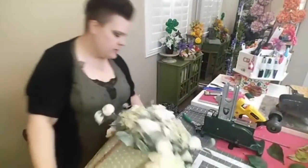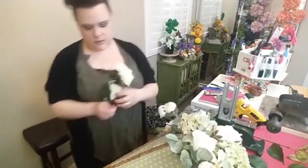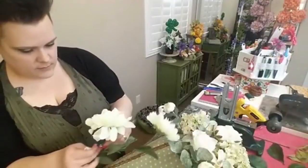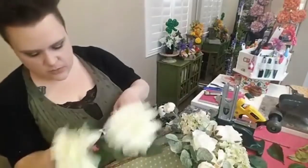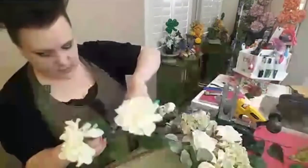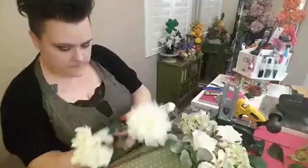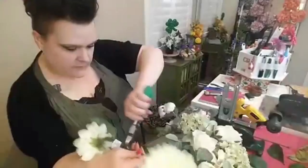I'll use this lime green one. Yeah, I'll probably use this bigger lime green one right here. Boy, I don't want to use both of them because I don't want to fill it up too much. I still have the Lily of the Valley, and then that's it, guys. This has been super, super fun. Super cute. Let me see if I can pull this off.